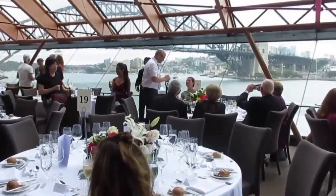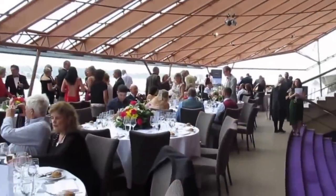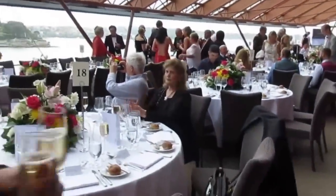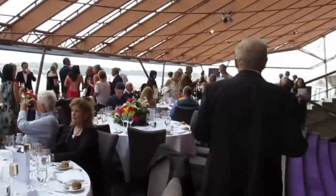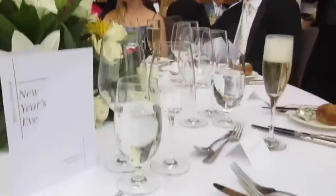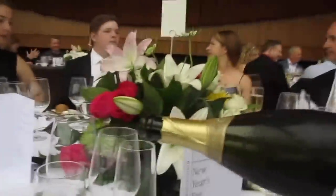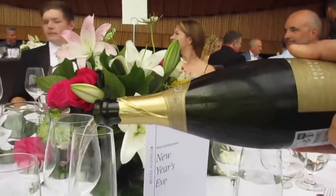So they're looking for our table now as we speak, because there's been a bit of a muddle. Still looking for our table. But this is what the venue looks like. Kind of feels like a wedding. Okay, so they finally found us a table, and we're sitting with a very nice family from Colorado right now, and they're pouring us champagne. Yes, please. Okay, this is nice.